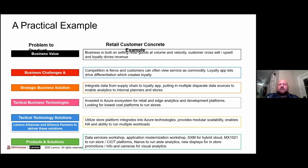If you're a retail chain, you have a lot of stores, cost is definitely likely to be an issue. You don't want to be spending thousands upon thousands of dollars for each store. You want the lowest cost platform that you can roll out in each store, but still provide all of these services. So something like that may look like Azure Stack Hub for your hybrid cloud and your data center, doing Azure Stack HCI out of the stores to run all the platforms there.